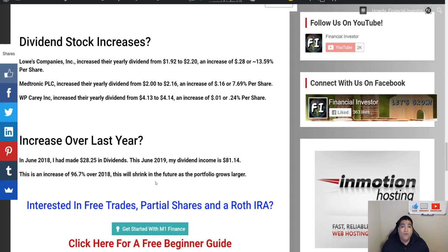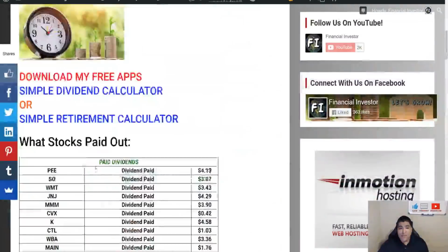And as my portfolio continues to grow larger, my dividends don't grow as fast year over year. This percentage of an increase year over year will slightly decrease. Maybe next year it'll be down in the 60s and then 40s and then 20s and then very minimal, as our equity and our dividends don't really grow as fast as they normally do with these smaller accounts. So that is pretty much all I wanted to cover.